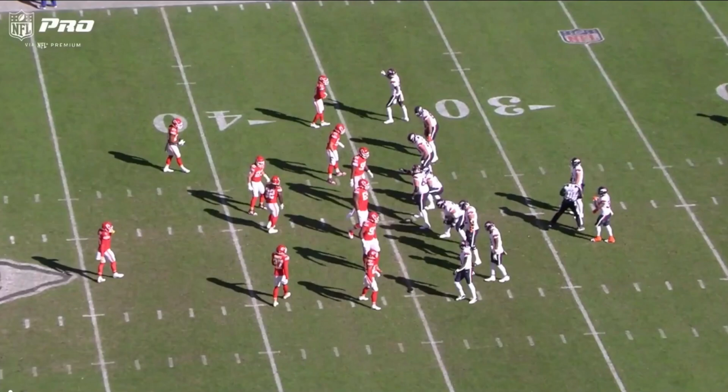I'm Ajay and this week we are looking at the Chiefs' 16-14 victory over the Denver Broncos at Arrowhead Stadium. It was a thrilling game and there's a lot to break down.